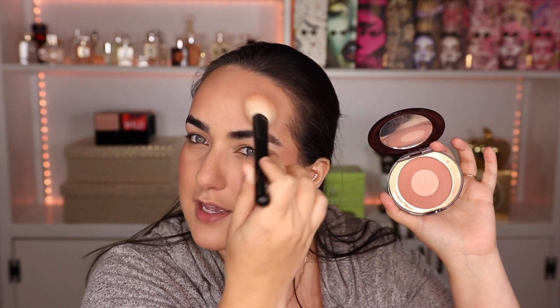It didn't make it on my worth every penny list because even though I do love Charlotte's blushes, I feel like I'm trying to mainly mention products that are truly special and that don't have super close competition. And I feel like, you know, there's a lot of really good blushes on the market. So even though I love Charlotte's blushes, they're not that special, you know?